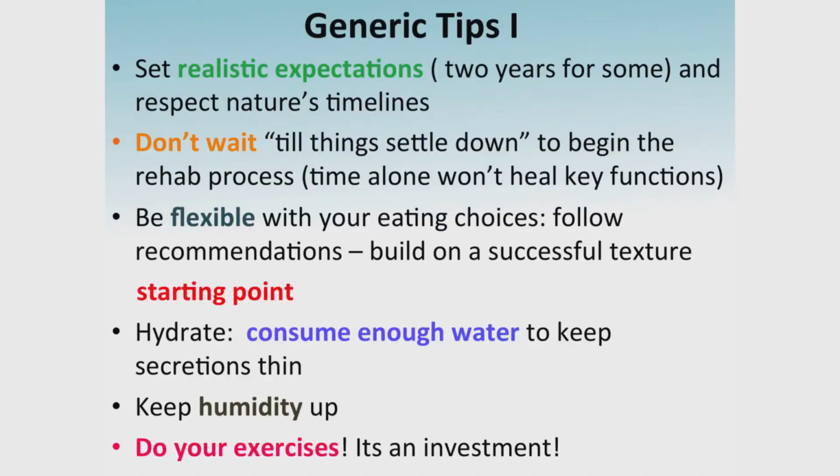A simple thing like hydration, getting enough water, whether it's through a tube or by mouth, is important because it helps to thin those horrible sticky secretions or the mucus that's in the airway. Keep up the humidity in your environment. We have people who find that their speech is affected when the air is very dry and temperatures are extreme. They just don't get the same contacts, and things feel mushy. So humidity is usually a very good thing in the environment.